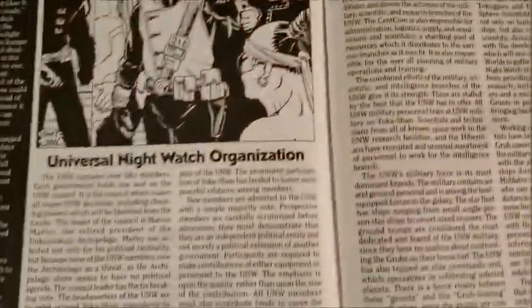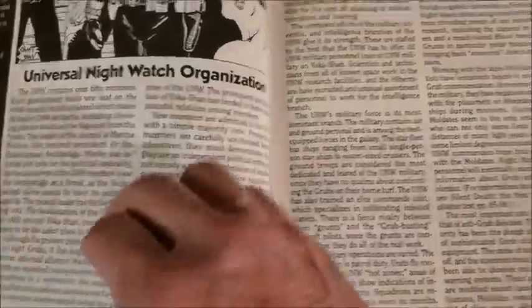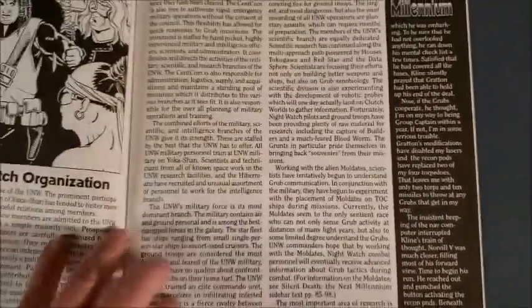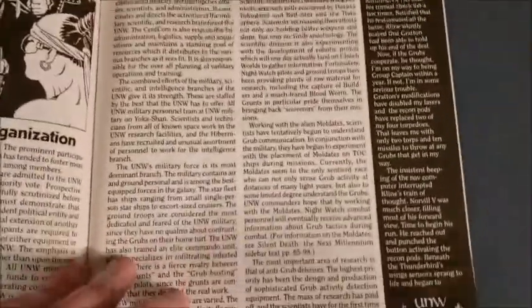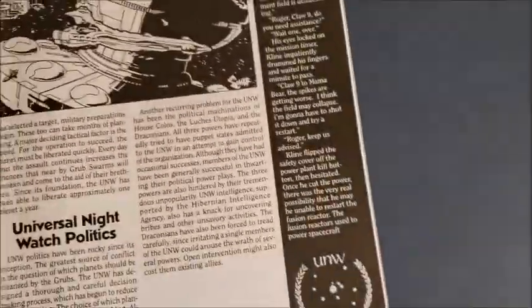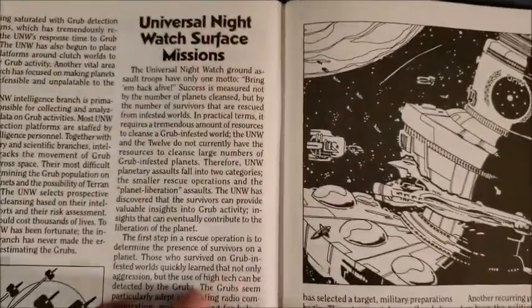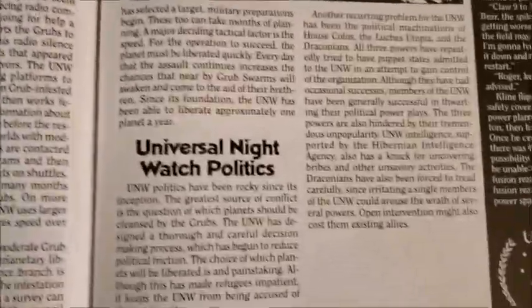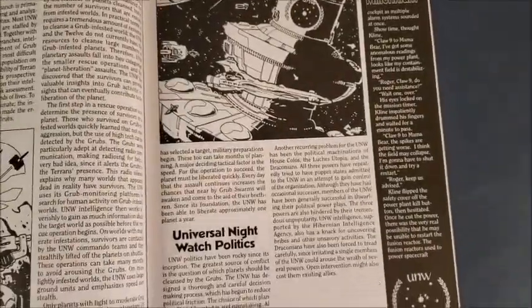Again, a lot of this is very similar to what Warhammer uses for the Tyranids. And then here we go into the Universal Night Watch organization, the ruling council of the Universal Night Watch, who has what authority over who, and what members have to do. They also have surface missions, because it's revealed in these pages of these books that not all bug-conquered worlds are cleared of human life. Some of the bug worlds still have humans on them.